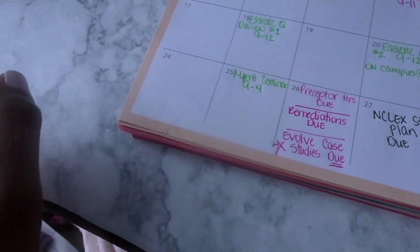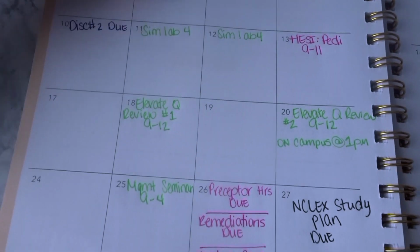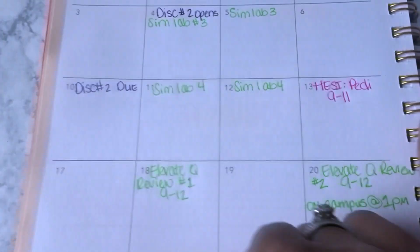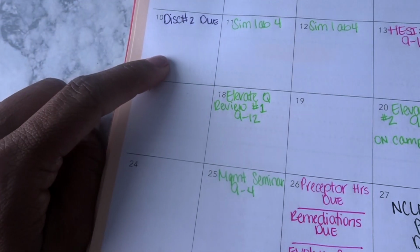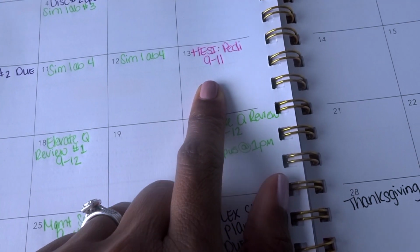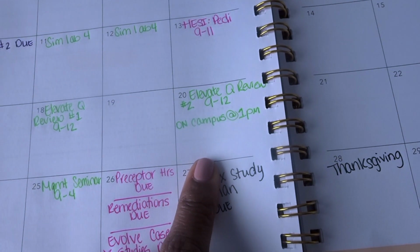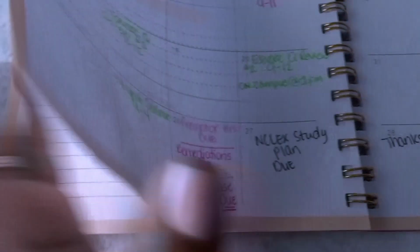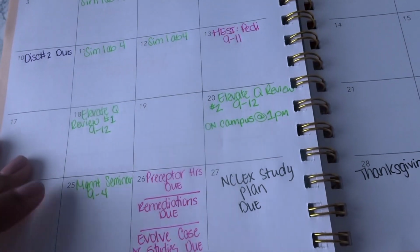That's October. And then here, November, same thing, discussion two opens on the Monday, and then you have the whole week to get it done, and then it's due on the 10th. Another HESI, November 13th at school. Then we have to do the Elevate somewhere in October.